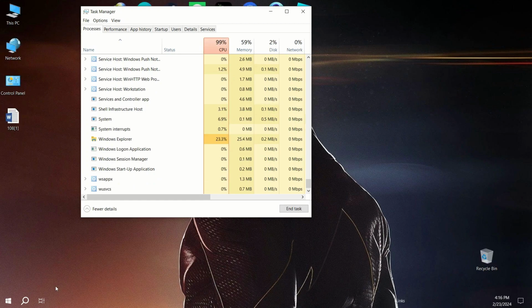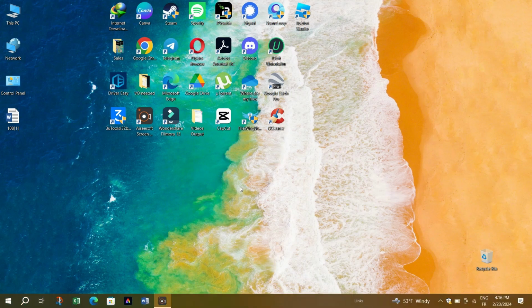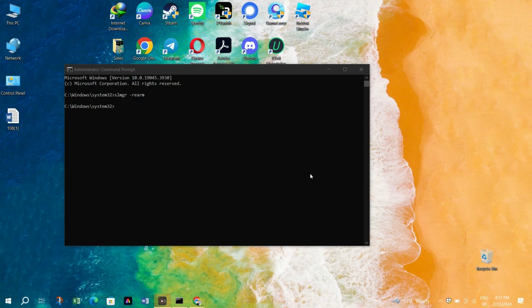Press the Windows button, type cmd, right-click on Command Prompt and select Run as an administrator. Copy and paste the command from the description below the video into Command Prompt and press Enter. After that, reboot your device. Some users reported success by running an additional command. You can find it in the video description.